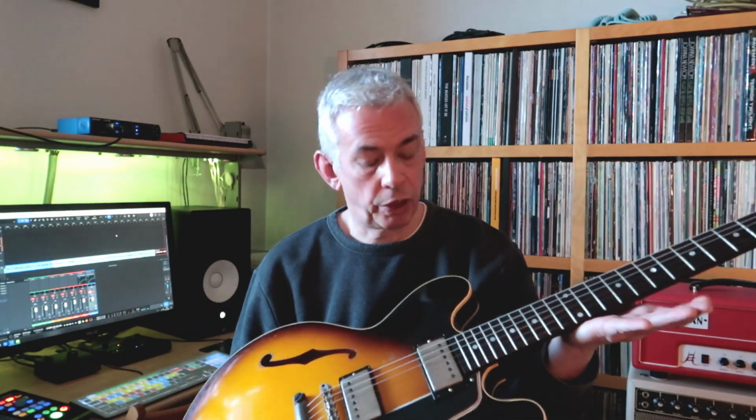Possibly. It was the 58, it's the unbound fretboard, so there's no binding on that. And it's a 1958 model. So dot neck, stop tailpiece, ES-335 in, you know, heavy aged. I love heavy aged guitars. A lot of people don't like relic guitars.